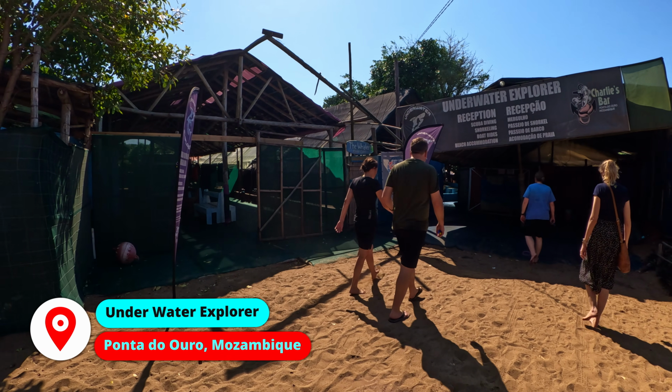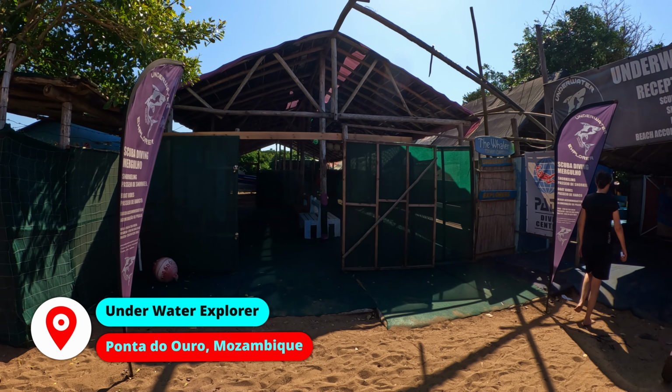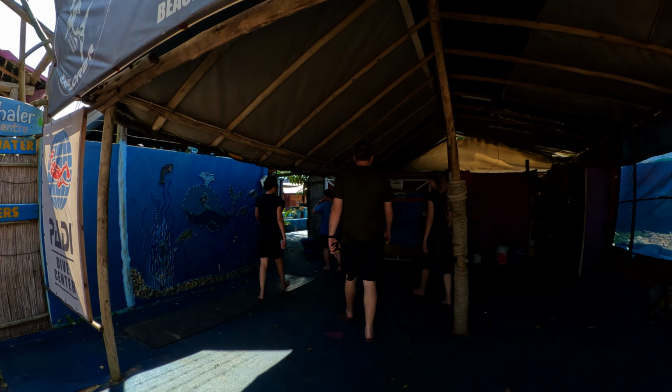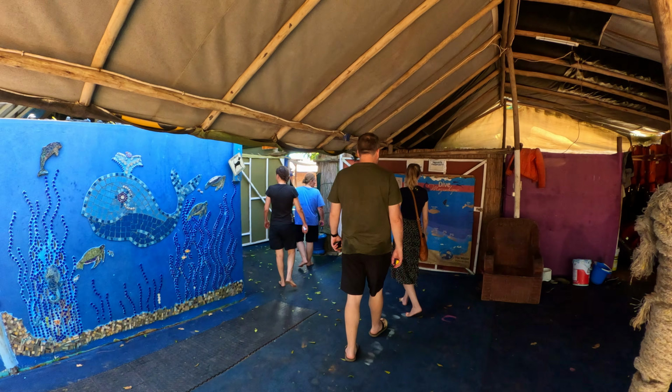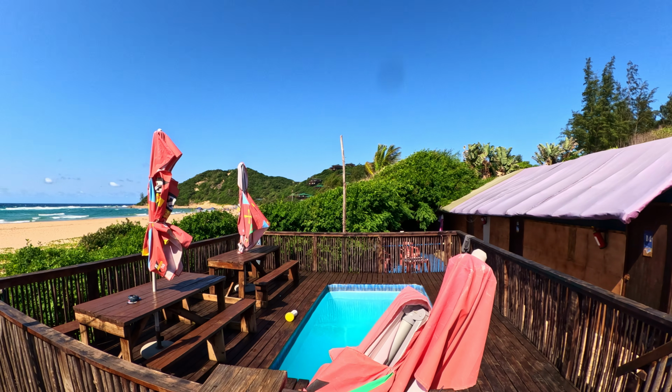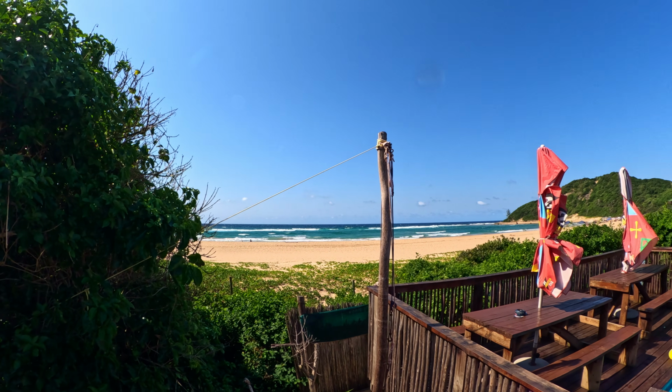We made a pit stop at the dive camp in Ponta Do Ouro, as some of our friends are regulars here and wanted to say hello. If you are considering to dive in Mozambique, click on the pop-up banner in the top right hand corner to see how Skippy survived a panic attack at the bottom of the ocean.